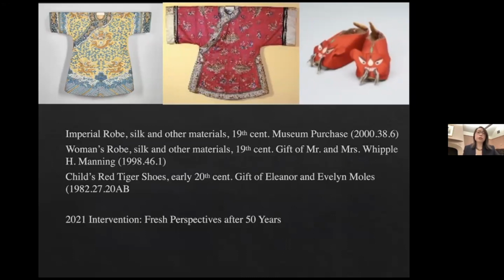In addition to ceramics, there are actually quite a good number of textiles in the PAM collection. Many of them date to the 19th century, and a lot of them are associated with the imperial court, like this imperial robe on your left that the museum purchased. And then there are quite a number of women's robes in the collection that will be featured in the new gallery.